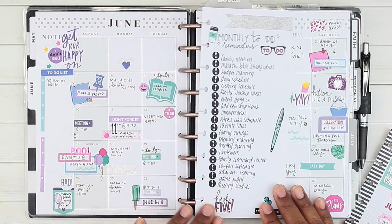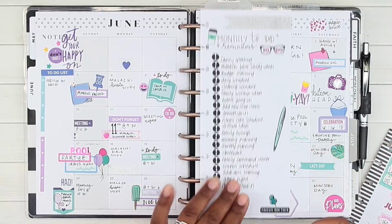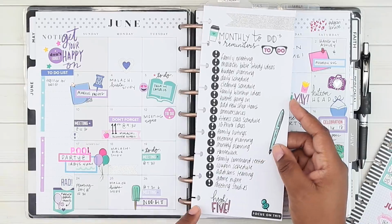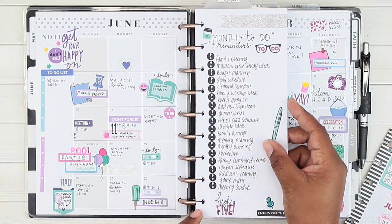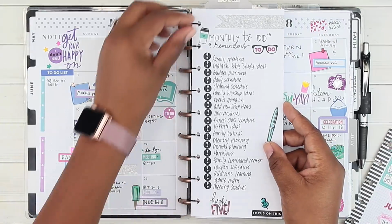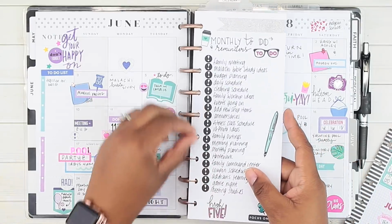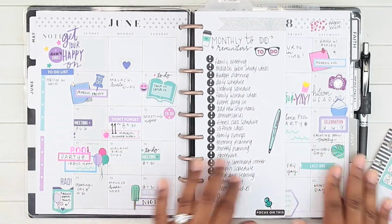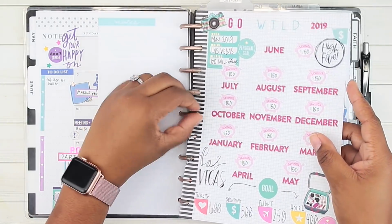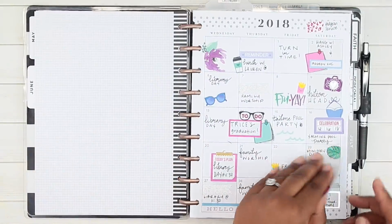So again, this is my monthly to-do reminders. And what I do is I pull this out and I put it in month to month. So that way I can remember things that I don't want to forget and take note of certain things. So hopefully you've created one of these yourself, because I think this really helps a lot. And it's just a starting point to be able to fill in this monthly calendar. So I love how this turned out. This is probably, like I said, my favorite month so far. And so I'm going to pop this in here because we got to get this saving started, y'all, for Go Wild. So I'm excited to start that.